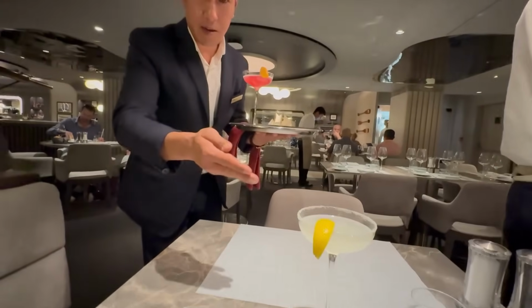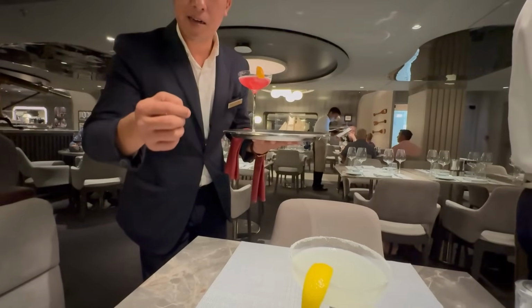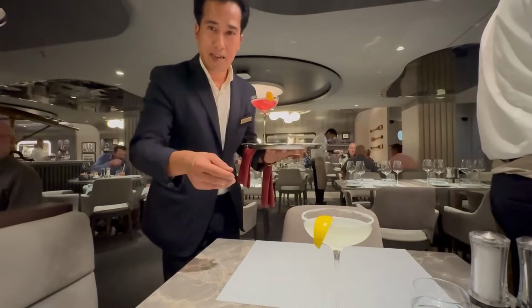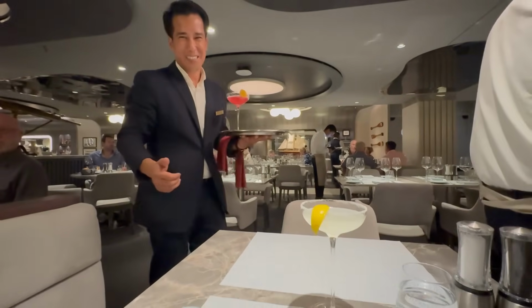Lemon drop martini. They put the sugar in. Sugar rim. Because they put the sugar in to balance the limoncello's sourness. Because the limoncello is a lemon bitter. Okay, so to balance the bitter, they put the sugar in. Okay, great. All right, we'll give it a try.